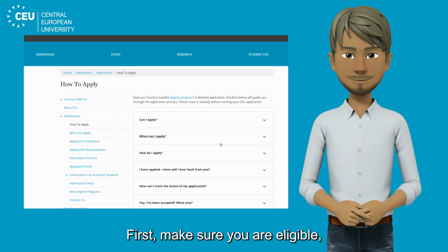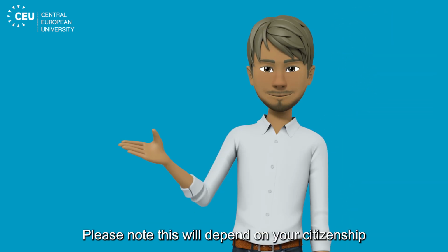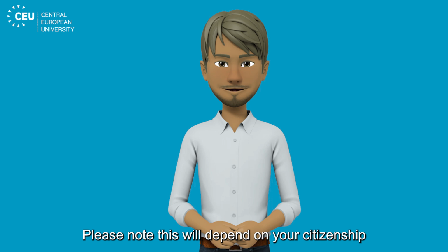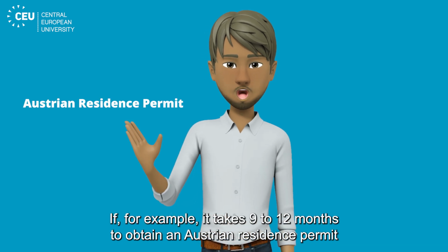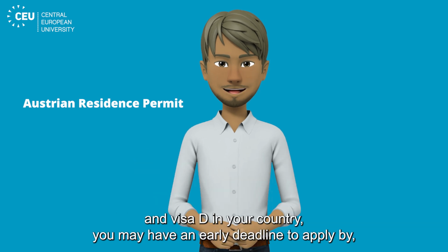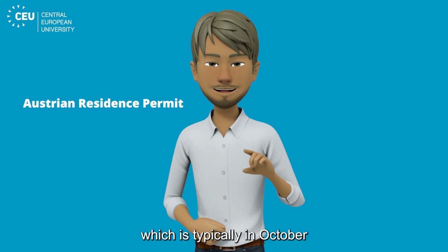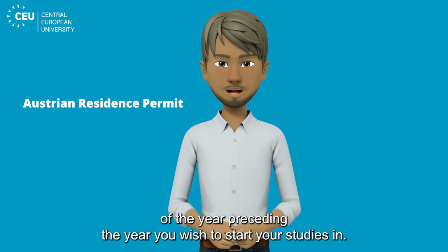First, make sure you are eligible and the deadline is still open for the program you wish to apply for. Please note this will depend on your citizenship as well as your need for financial aid. If, for example, it takes 9 to 12 months to obtain an Austrian residence permit and Visa D in your country, you may have an early deadline to apply by, which is typically in October of the year preceding the year you wish to start your studies in.